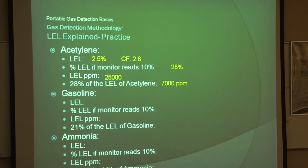So I walk in this room, my monitor alarms 10% of methane. I take my correction factor, 10 times 2.8. If it was 20 on here, I'd multiply 20 times 2.8. Same thing with walking in with a lighter. It's 28 before you get to basically the 100 thing, but with that correction factor, you can keep that lighter lit up until it reaches 100, 25,000 parts per million in that room. You're not going to know how many parts per million there are, but this helps you calculate it. You've still got those two questions on there.